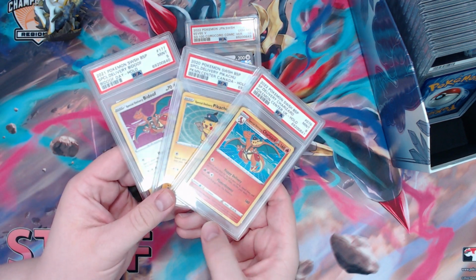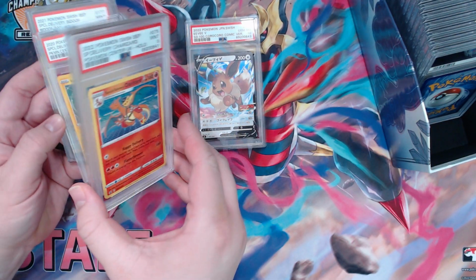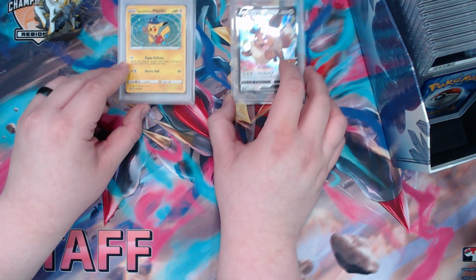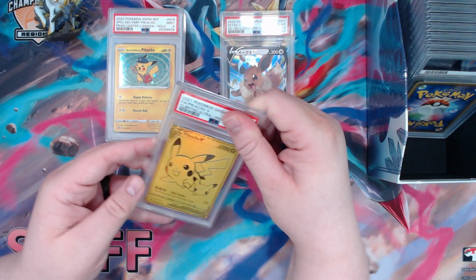I'm so glad we got these graded. Oh, that's so cool. Oh, I gotta have the Pikachu out front though. Yes, you gotta have the Pikachu out front. Also, the slabs just feel so good to hold. Like, so good. Alright, let's do the next one, baby. Okay. Alright, let's see what this one is.